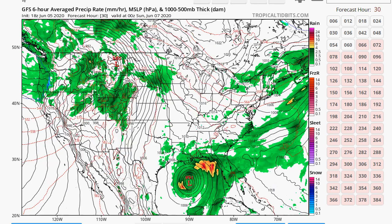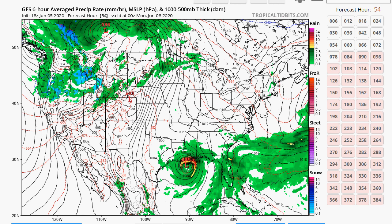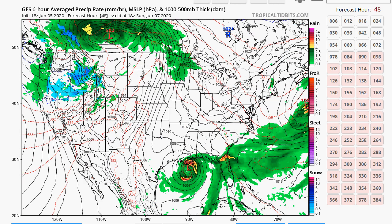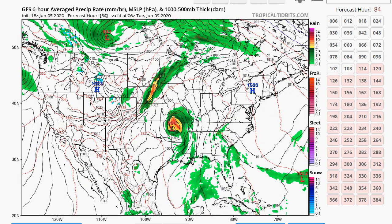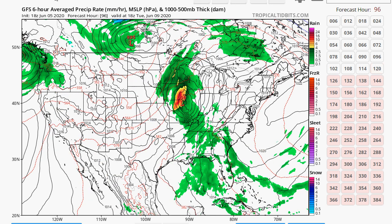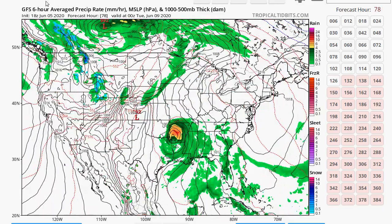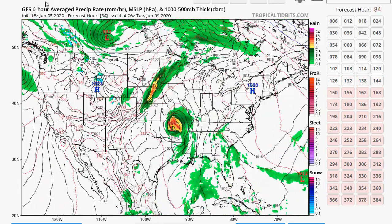But look at Cristobal here, really wrapping up as it makes its landfall in New Orleans right there. Looks like. But for us, we have that high pressure building in. You can see that high pressure building in. So that's going to keep it from coming this way, and it's going to push it right up the middle of the country there. And they'll be dealing with heavy rain throughout the Midwest from this. And that just goes right up into Canada right there.